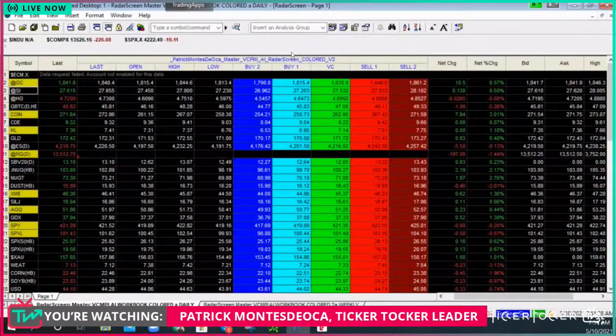And then 1768, and the average price of 1775. The monthly support is at 1754. This is a high probability area to go long, whether it is in futures, options, ETFs, or stocks, or some combination, depending on your skill and interest as a trader.